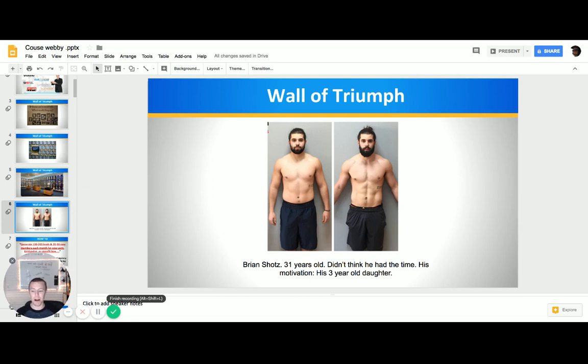And that's something that big box gyms do not do, right? They don't do a wall of triumph. They don't do before and after photos because they don't care about their individual gym members. It's a numbers game, right? Big gyms operate off numbers. It's a volume of members at a low price.